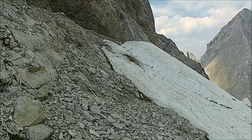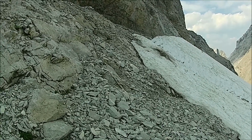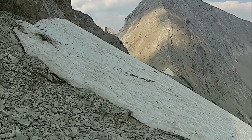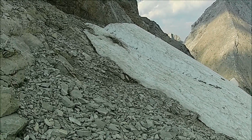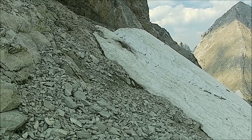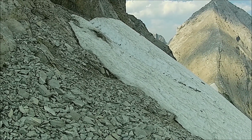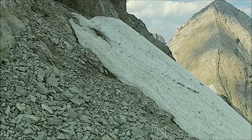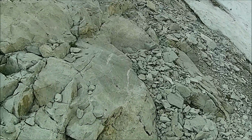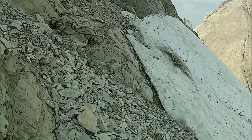Alright. Top of that snow patch. Moment of truth here. Let's see if I can get around that. It's just right there. I can see a little trail. I don't know how much snow's on the other side, but I don't really have an ice axe to do any glissading. But oh man, dinner is gonna be good.